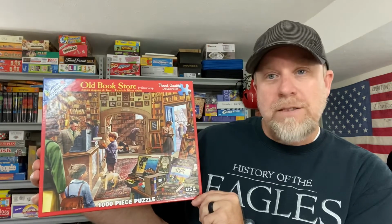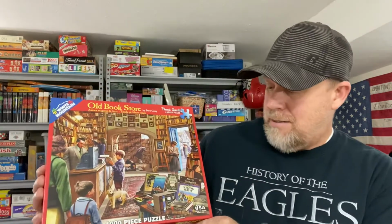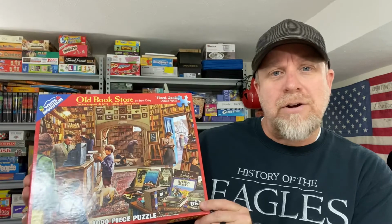So that's the first item in the lot, a puzzle. And by the way, I think this puzzle came in somewhere around the $1.99 range.